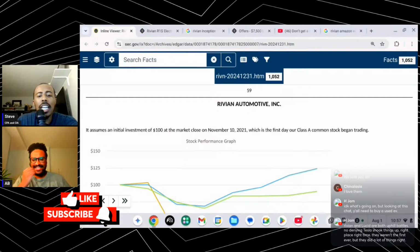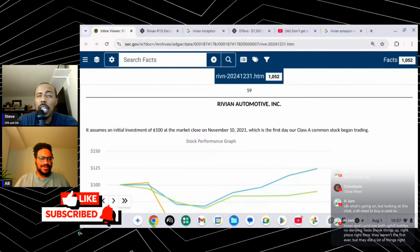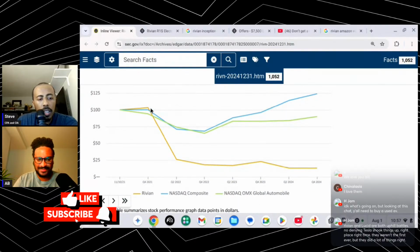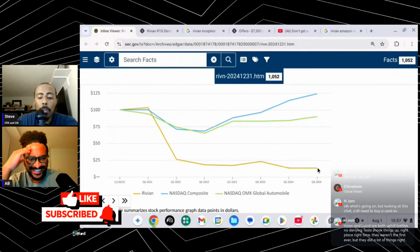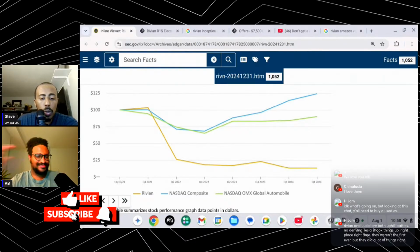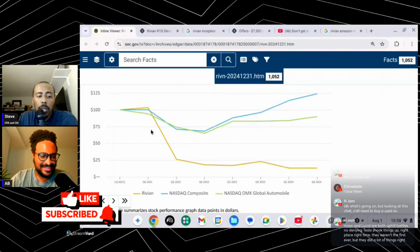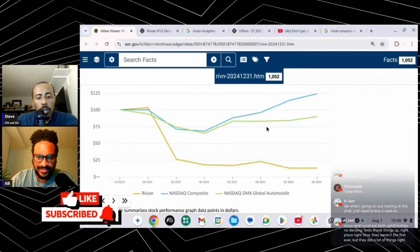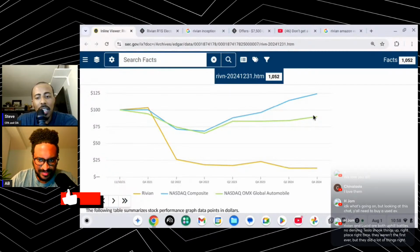So if you made a $100 investment on November 10, 2021, when this company IPO'd, the yellow is the stock of Rivian over that time period. Your $100 starts right here. By 2022, that money would have been $25, and as of December, less than $25. As opposed to a similar peer company like Nasdaq OMX Global Automobile, the green here, your $100 would have lost some money, but not as much, at about $90.